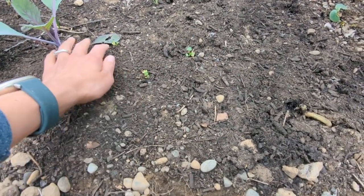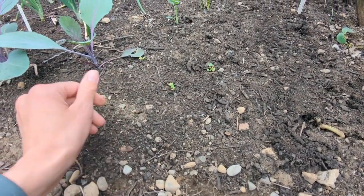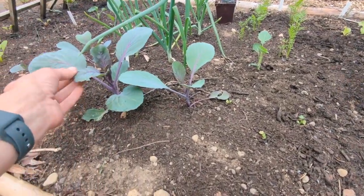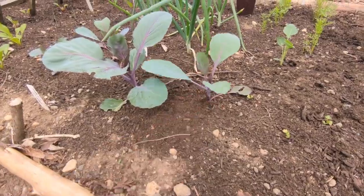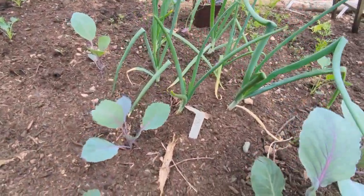Little celeries that are just now popping up. I don't know if they'll make it to summertime, not sure. Broccoli, we'll get to on the other side here in a second. This is cabbage. This one I did from seed. These ones I bought as starts. More cabbage. Onion sets, I do not know what kind of variety.